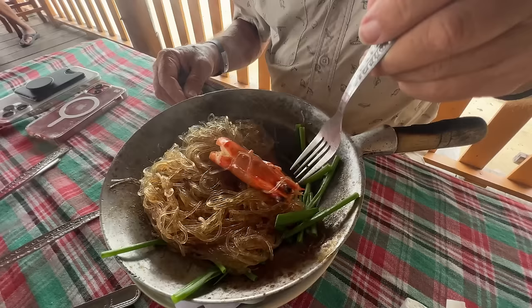Tiger prawns. Somehow William got served my food. This is like the best noodles I've tried here so far. Yes? Yeah. Very fresh. He left me with a tail. Even dead, this lobster is putting up a good fight. This lobster worked out. It's very tasty, sweet, and very, very chewy.